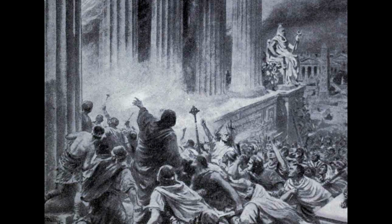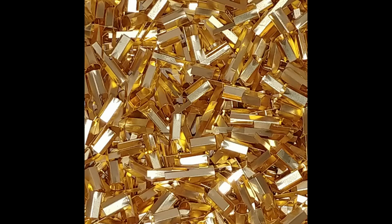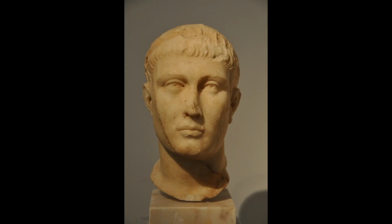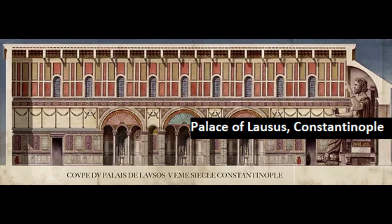But as Christianity began to rise, other religions, such as Hellenism, which is what the Greeks believed in, began to fall. In the 2nd century AD, Constantine the Great had ordered all the gold from the statue to be removed and melted down. In 391 AD, Theodosius I banned the Olympics and ordered all the temples closed. The statue of Zeus was relocated to the Palace of Lausus in the newer Roman capital, Constantinople, present-day Istanbul.